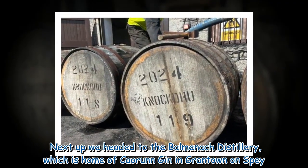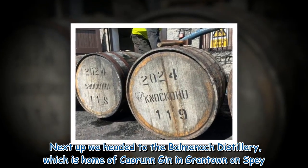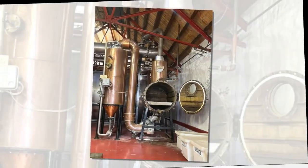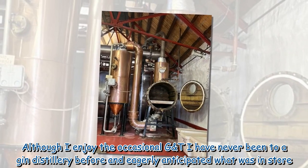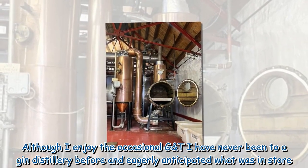Next up we headed to the Balmenach Distillery, which is home of Caorunn Gin in Grantown-on-Spey. Although I enjoy the occasional G&T, I have never been to a gin distillery before and eagerly anticipated what was in store.